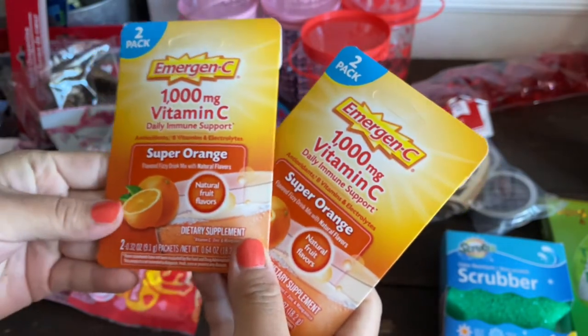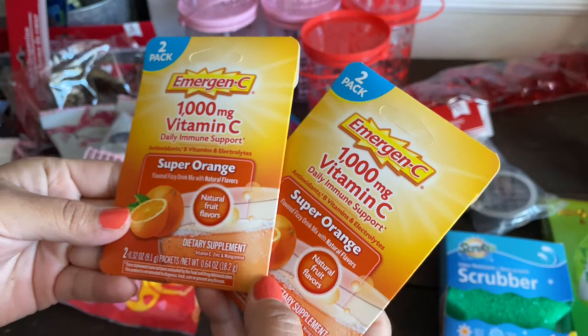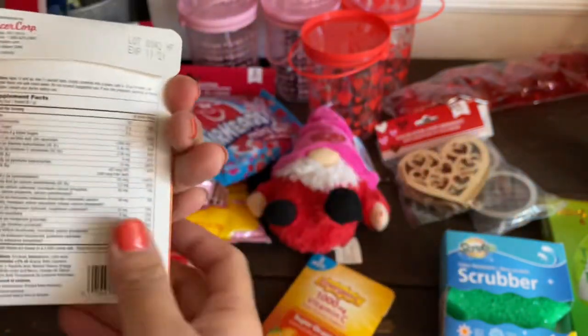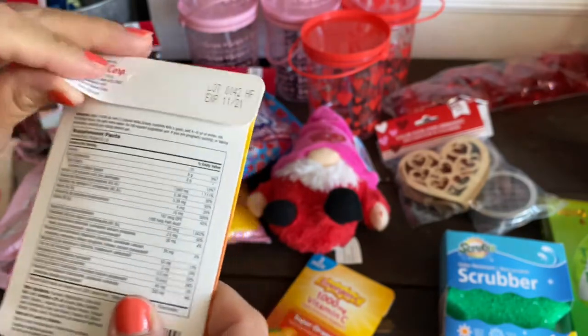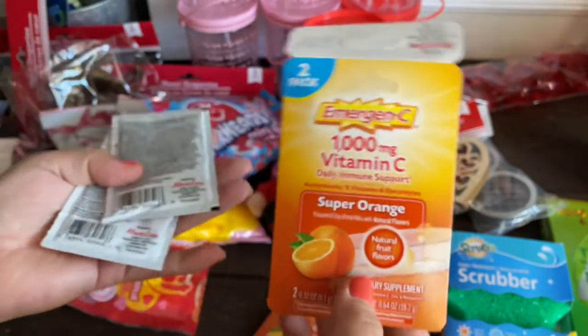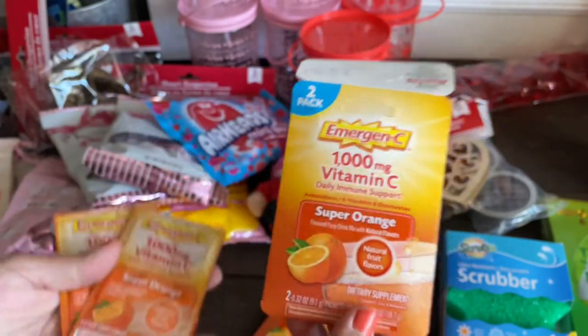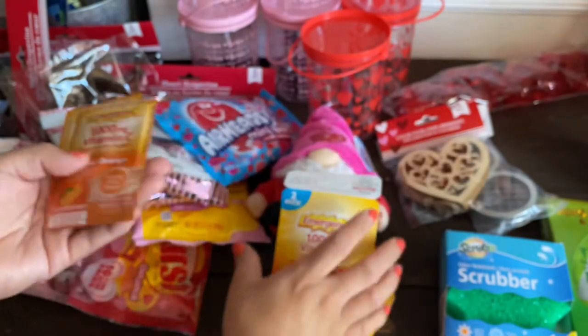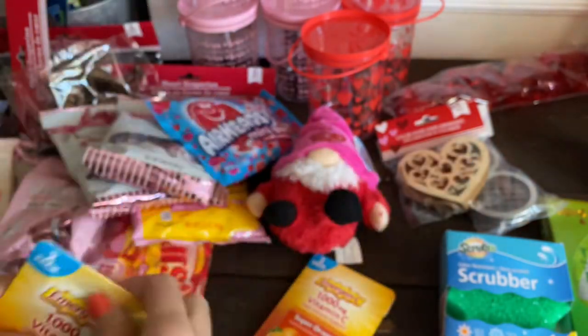Moving on, I found some Emergen-C Vitamin C Daily Immune Support. This is basically a powdered little thingy that you put in your water and you drink it. So I went ahead and got four of them, and you get two in each little package. So I think that's pretty good. So I went ahead and got those.